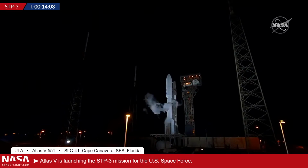Yes, and then the final thing that we should hear over the countdown net is the Go Atlas, Go Centaur, Go probably STP-3 is what they will say. Final confirmation that the various elements of the rocket are ready. That usually comes at the 20-second mark. And then we'll have ignition and liftoff.